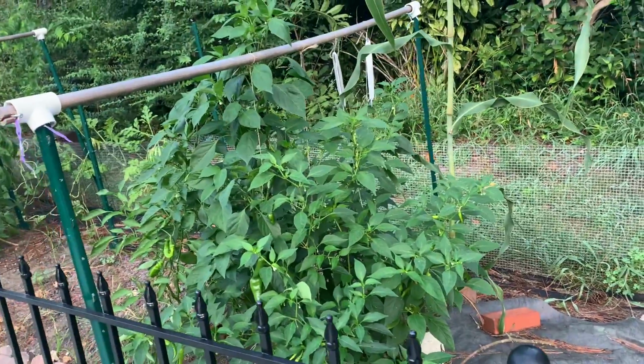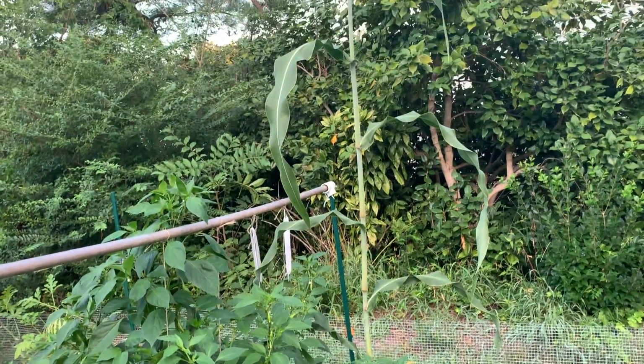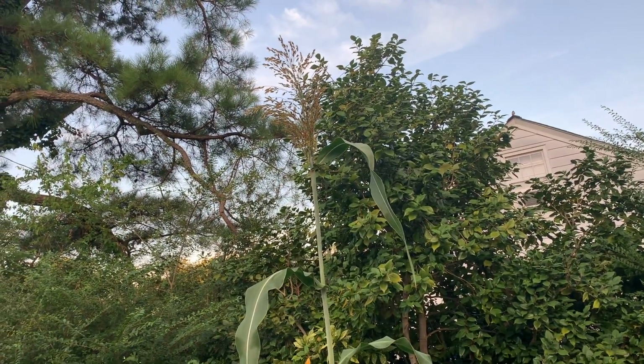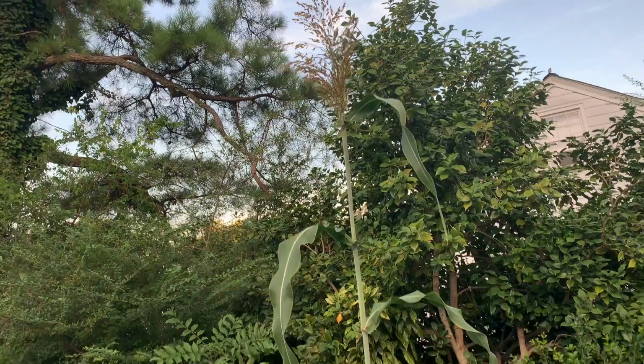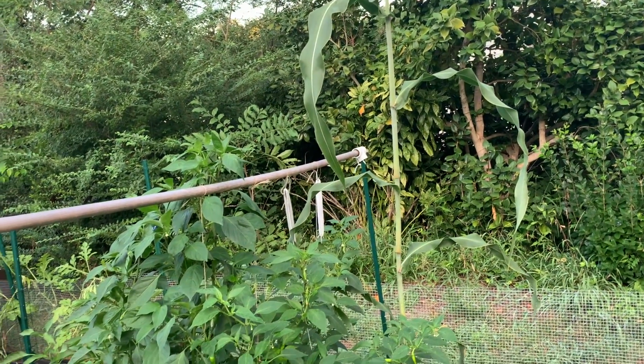We have our peppers and our one random corn. Pretty crazy that it's growing this tall so quickly.